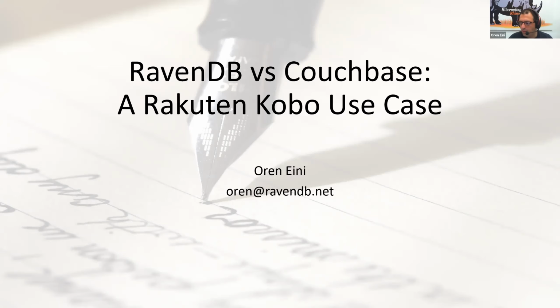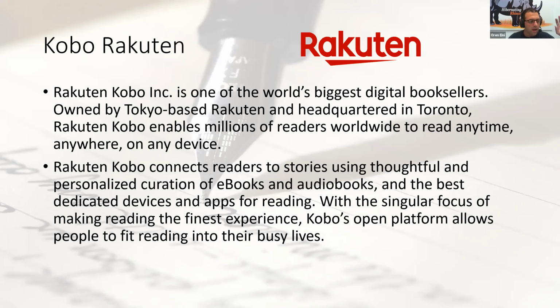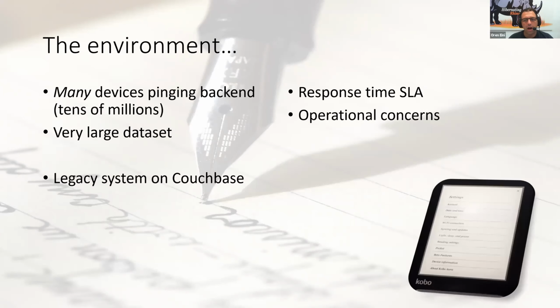I don't know if you're aware, but Kobo Rakuten is a pretty big company. They are dealing with selling digital books, a whole bunch of other stuff like that, and you can read the blurb later. The interesting thing from our perspective is that they have these devices and they sold a lot of those. What we're talking about here is the backend for that, being able to manage and operate all of the server side for tens of millions of devices.